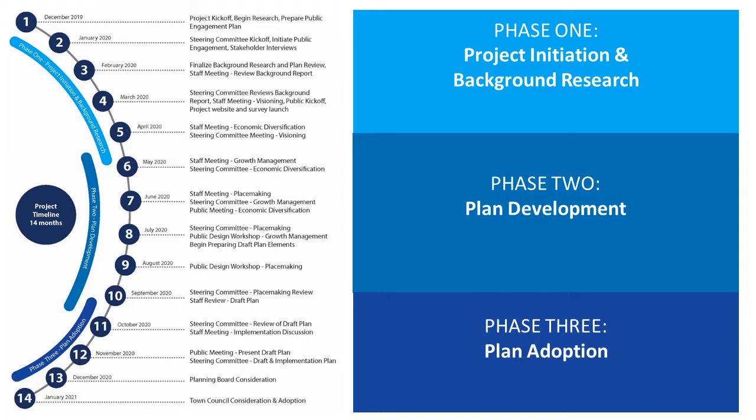This slide shows the general phasing for the Envision Jamestown planning process. During the first phase, we initiated the project and began background research. During phase 1, we also conducted some initial community outreach through the community survey, as well as listening sessions with stakeholders in the community. When we move on to phase 2, we'll be developing the plan based on some of the information that we've gleaned from the public, as well as our background research. When the plan is completed, we'll go through an adoption phase where we'll reach back out to the public, have hearings and other meetings before the plan is finally adopted by the town council.